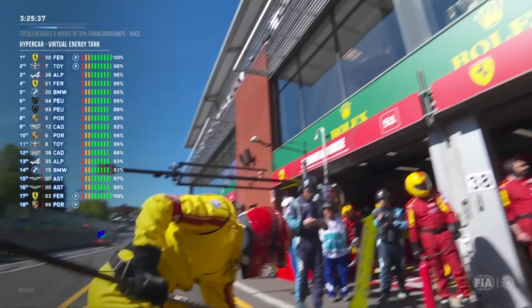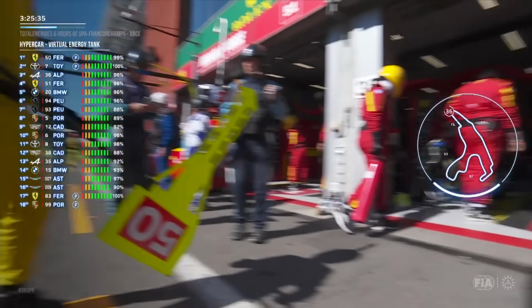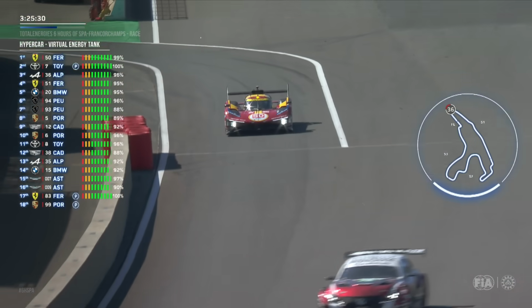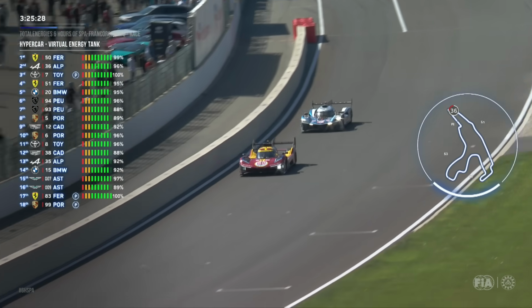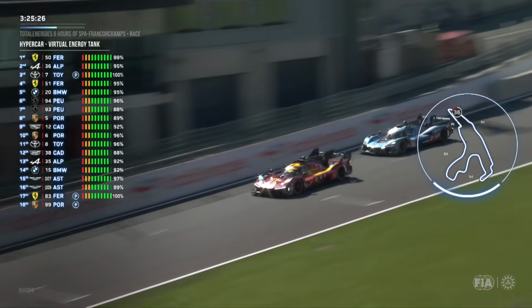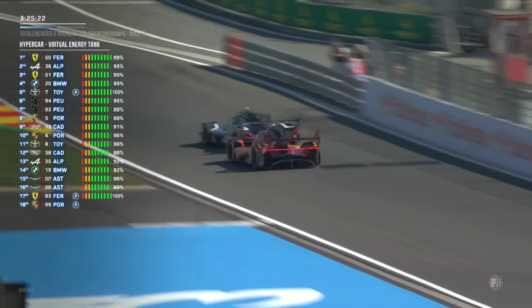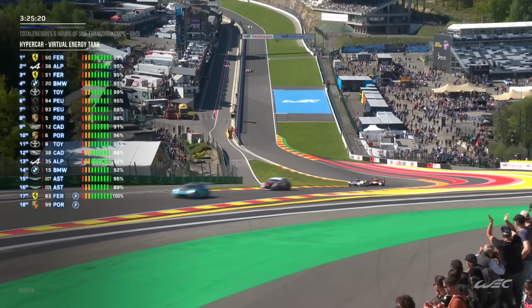Away they go. Here comes Alpine. Alpine passes the line as the Ferrari starts moving. This is going to be super close. And the Alpine is on hot tyres. He's up to speed. There he is. Got the run. He's got to dive bomb the Ferrari now or never. He's going to do it. He's got momentum. Round the outside he goes. Takes the lead of the race.